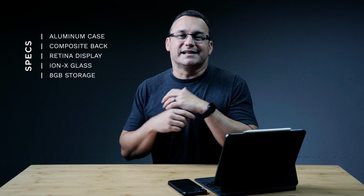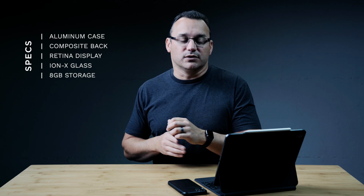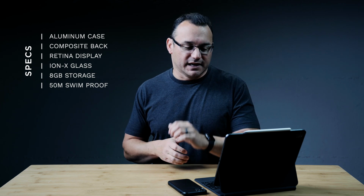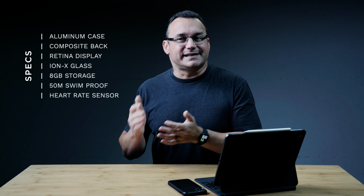This watch here has 8 gigabytes of internal storage for storing music and photos and all of that good stuff. As I mentioned before, it is swim-proof. It's swim-proof up to 50 meters, and that is the same as all of the other watches. It also has the first generation heart rate sensor inside of it. There is a second generation.